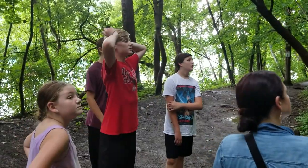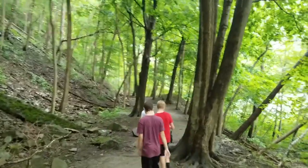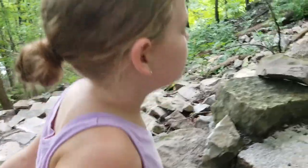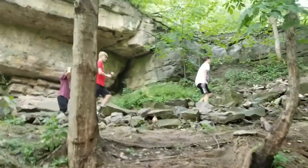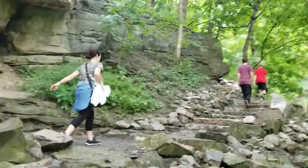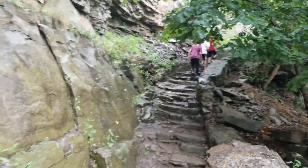Just walked down that hill. Climbing. Not for the faint of heart. But it's just stairs, it's easy. Forever. Making our way out of Devil's Hole.